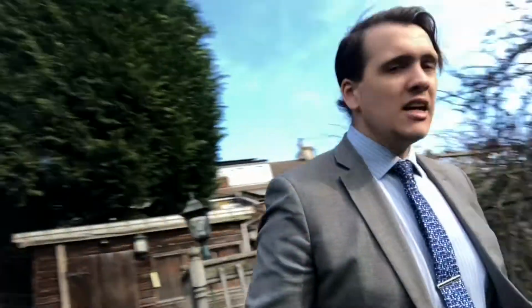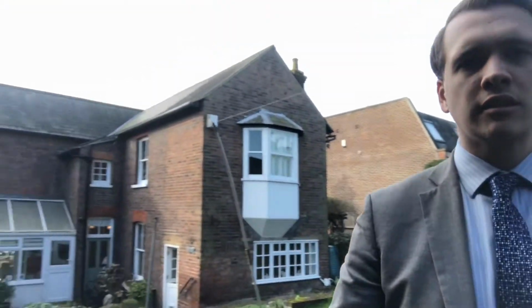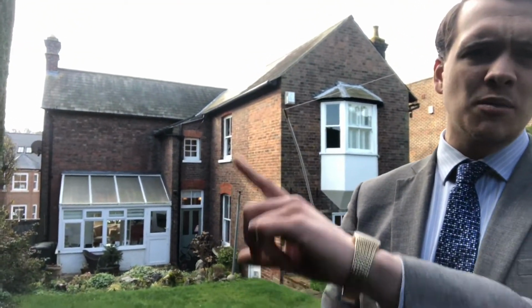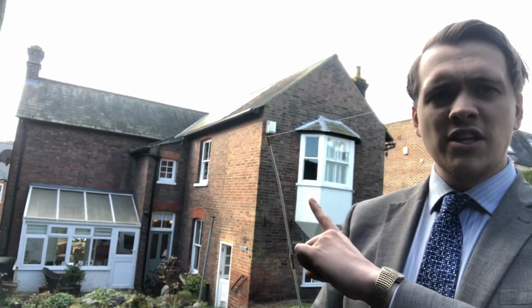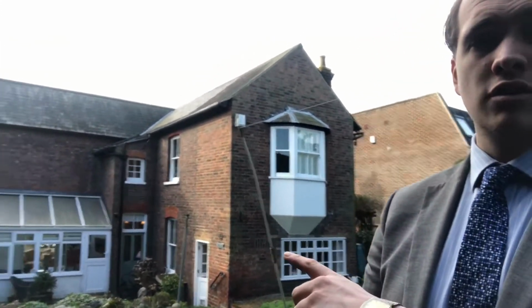Now, if we take a wander over here, you can see where we've got this massive void in the property here. Obviously it runs lengthways, and then this section of the house comes out to the rear. Now, subject to planning permission, of course, you could, in theory, bring this out so it's all squared off, and that'll leave you with enough room for a massive downstairs space.